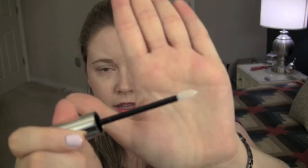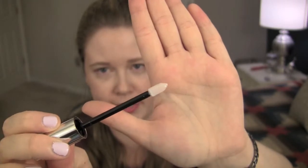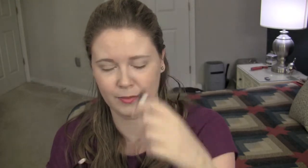And I tried this on before. It's really nice. I think I prefer this to the original. It just seemed more moisturizing. I don't know why. But I kind of wanted to show you the applicator. See that? It's not like a traditional doe foot. It's flattened and then it has a little point to it, which I thought worked perfectly well. It's not really pigmented at all. You might get a slightly milky pink. You can see that. It's really not a lip gloss in the colored sense. So you don't really need something super precise to apply it, but anyway, I like the applicator.